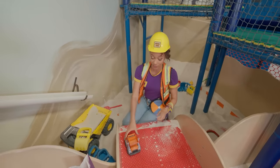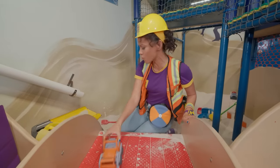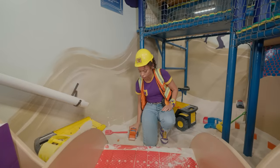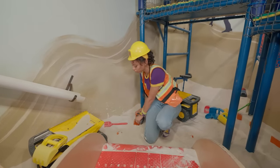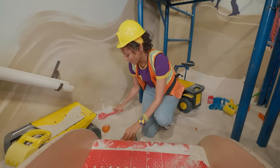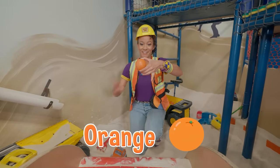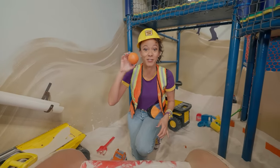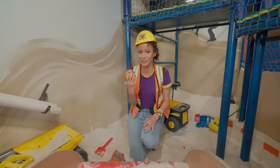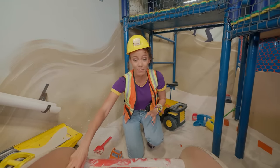Something else that's orange. An orange truck. Vroom, vroom, vroom, vroom. Maybe it can help me dig through the sand. Wait, what? I just dug up an orange. Check it out. This is super healthy. It's packed with vitamin C. Ooh, and it's really tasty and sweet too. Put it right there. Maybe we'll find something else.